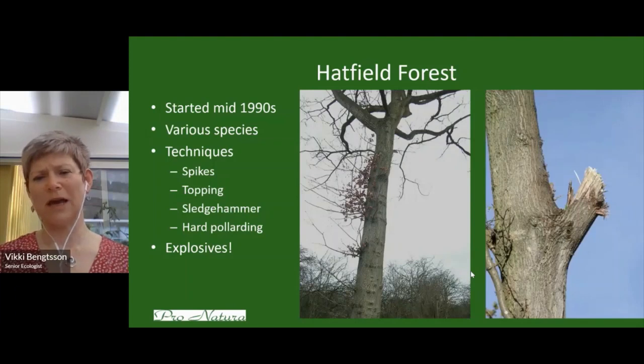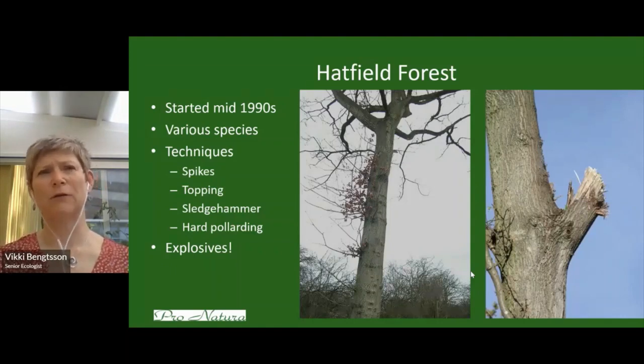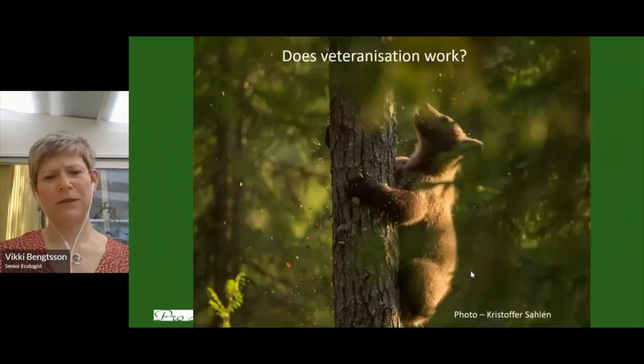So we started off a bit of, I guess, back of a fag packet, really, using climbing spikes, topping the trees, using a sledgehammer, doing hard topping, really, rather than pollarding. And we even had a go with explosives, which was a lot of fun and a crowd pleaser, but not sure it's really the technique that I would be suggesting going forward. But what is interesting is some of the trees that we started working on at Hatfield Forest, where I used to work, which is one of the National Trust sites with lots of old trees, is that we're seeing cavities forming. So we're seeing decay happening from work that we did in the late 1990s. However, the big problem there was that we didn't really have a good monitoring system in place.